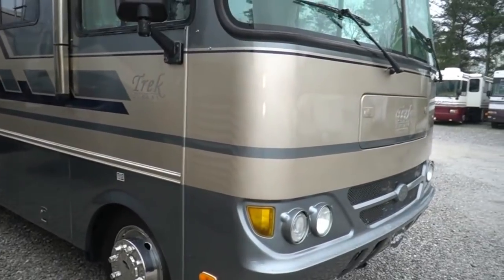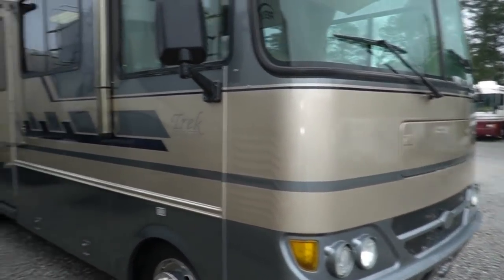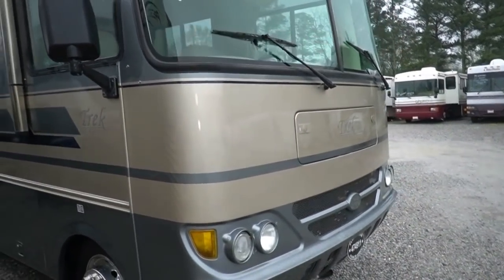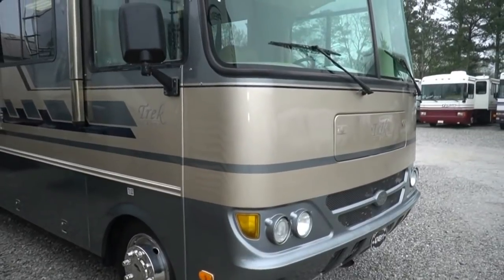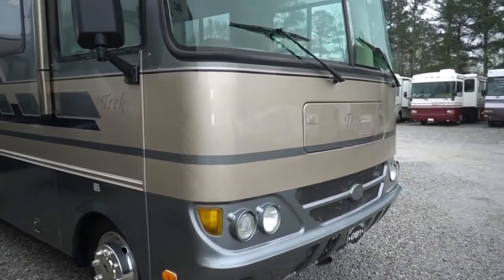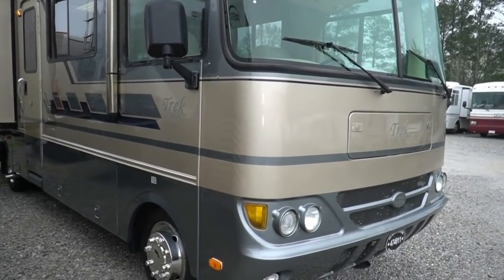Now people think the Aces and all that, but this is actually a lot higher quality build than the Ace. Of course, when they're new, they cost a lot more money too. That's one reason why they quit making them. For what these things cost new, you can just spend a little bit more and get a nice diesel motorhome. But you bought these things because of the convenience and the size.